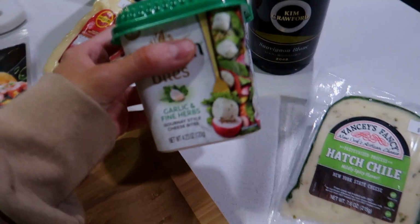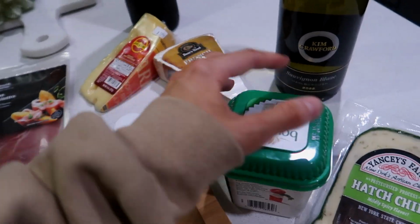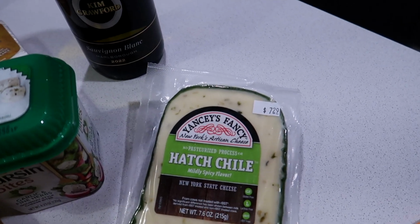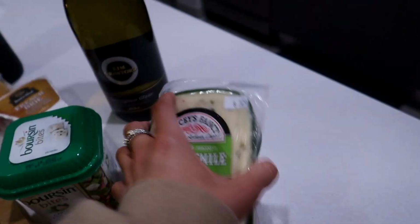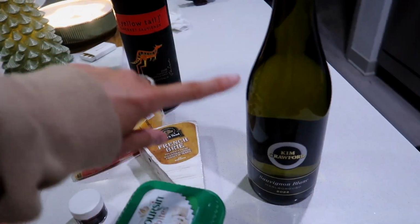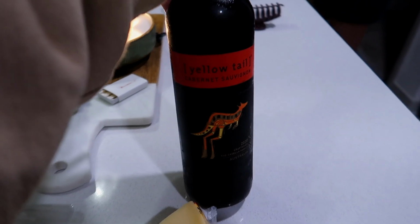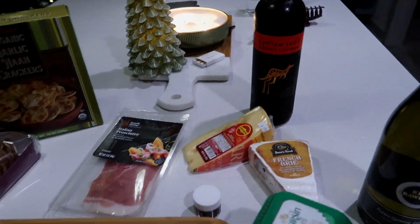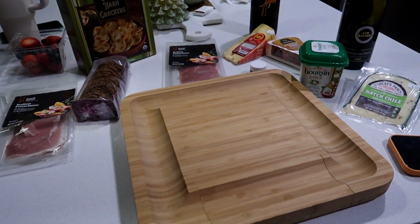Brie. Oh, Taylor brought this, the boursin cheese is so good, and she found it in Bites. And then this Hatch chili cheese. So we're gonna assemble this on that. And then Kim Crawford wine, which is really good. Never had this. I found that in my fridge. You did. I have no idea. It's probably delish. So we're gonna build the little cheese board.